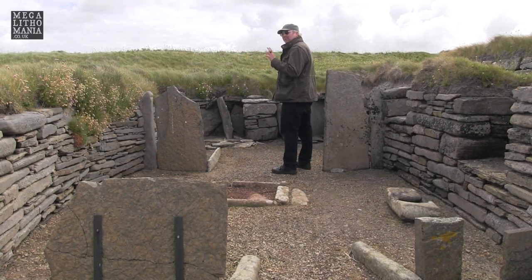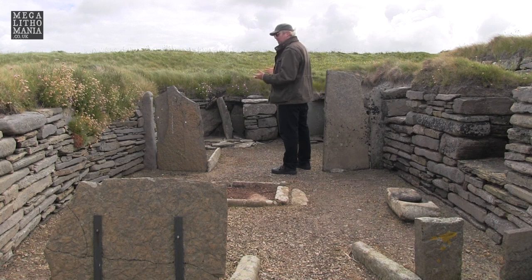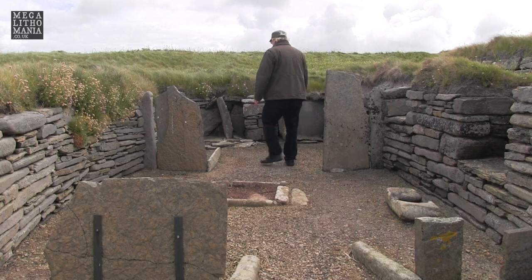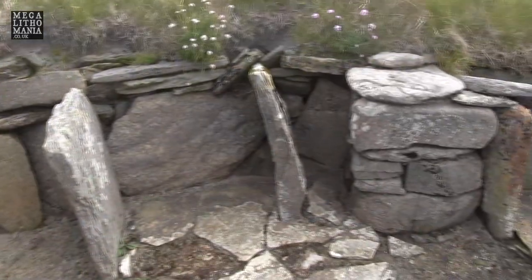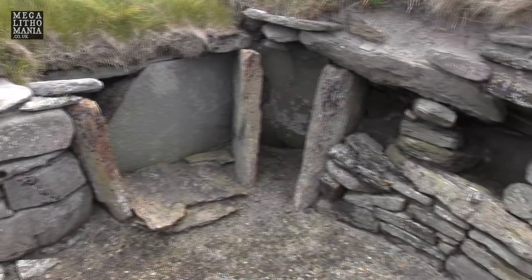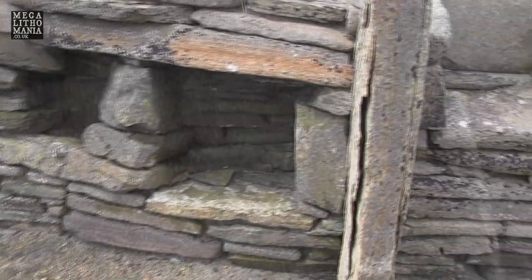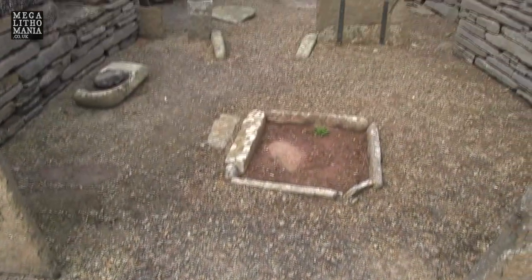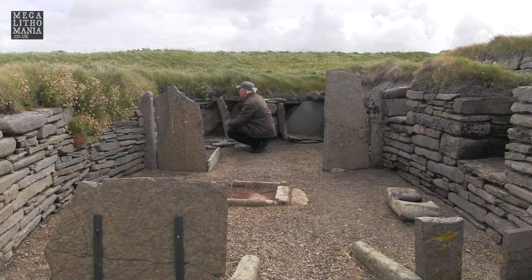So I wonder how high the roof was here, because this is very, very low. So were they crawling around in here? Does seem like that. You have these little niches here all around the edge, all around the eastern edge over here as well. Very interesting. Obviously a fire in the middle. There's probably a hole in the ceiling to keep it all warm. These are at least 5 feet thick, some of these walls as well.